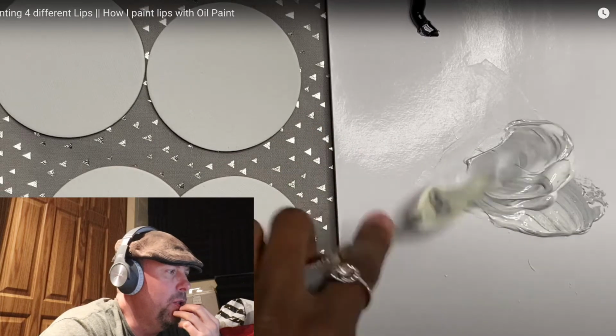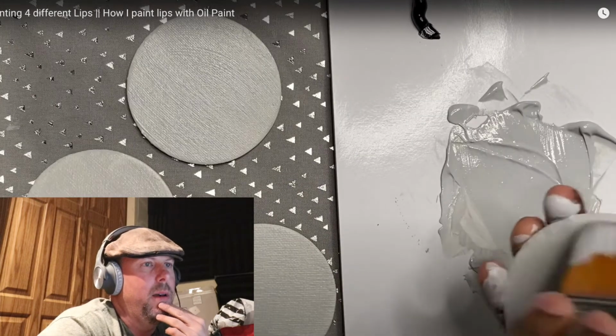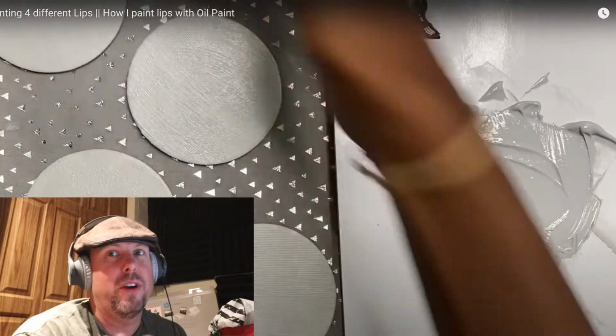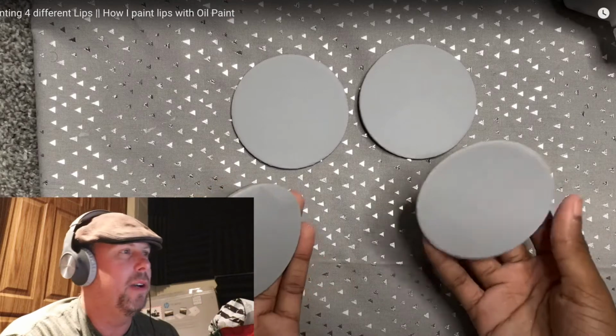So making this nice neutral background, which is nice. That's always a really smart idea. Because you give a neutral background, it creates a neutral gray. So when you do the highlights and you do the darks, you have that nice contrast already. And generally, a painting wants to be mostly gray.